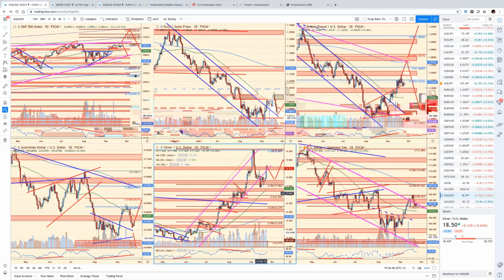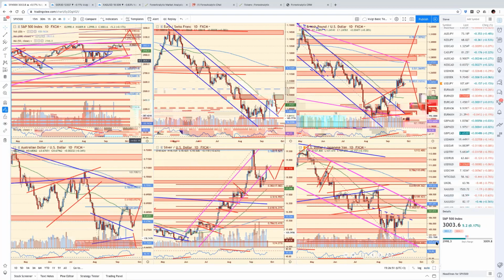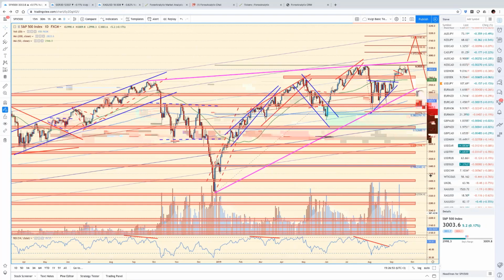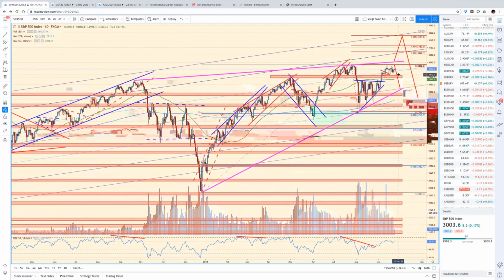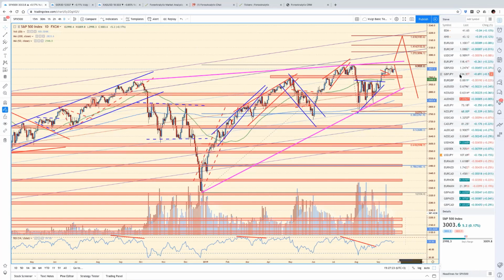Now, nothing has really changed having to do with stocks. It's very annoying, but we remain trapped in this little consolidation in the S&P, still above 2960, which is an area of support worth mentioning, still below the previous high at 3327, 28, whatever it is. So we're just consolidating between those two boundaries. Of course, the more time we spend here without turning lower, the higher the likelihood that we're eventually going to break higher.